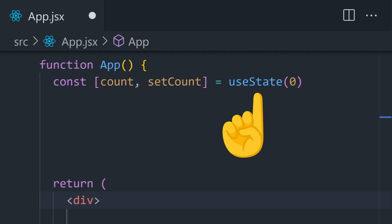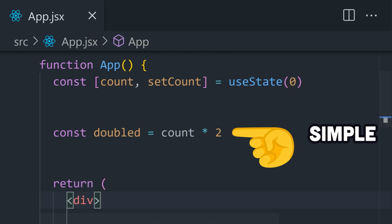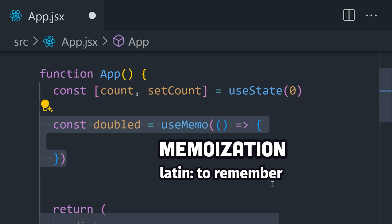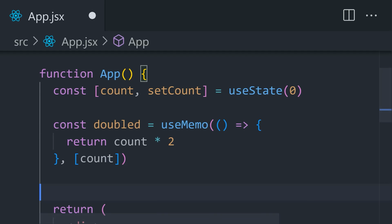Like, imagine we have some state that needs to be computed into another value. We can do it like this in React, but that value will be unnecessarily recomputed every time the component re-renders. It's inefficient. To address this, React provides a hook called useMemo. Memo means memoization, which itself means remember. It wraps the computation in another function, which will only run when the state that it's dependent on changes, which has to be explicitly put in this array.